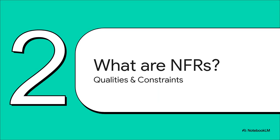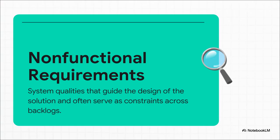Okay, so we know why they matter, but what exactly are they? Let's break it down. The official definition from the Scaled Agile framework goes like this. Now, the two words you really want to latch onto here are qualities and constraints. This is so important because it means NFRs aren't just features you build and then check off a list. Nope. They are the permanent rules of the road that the entire system has to follow, always.